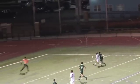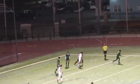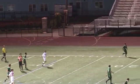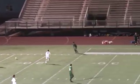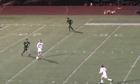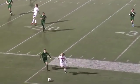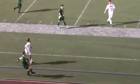Saugus knocks it deep. It bounces loose. Diaz way out of the net. He came almost way into the end zone, way to the far side. The ball was bouncing around. He was lucky it deflected loose into his hands, and there wasn't a white shirt around to take advantage. Out off Saugus.